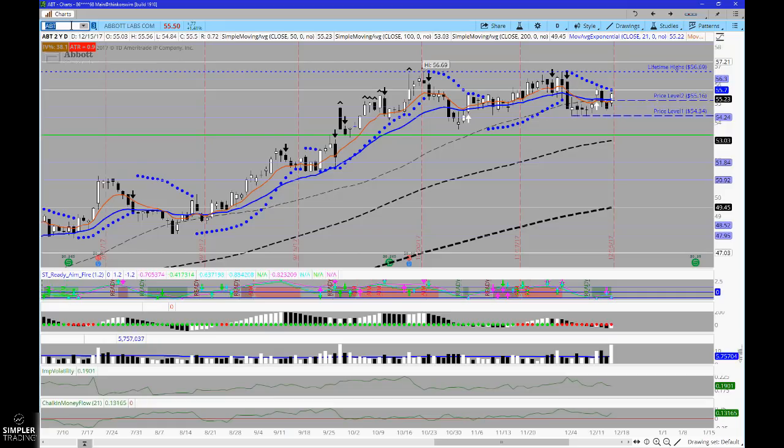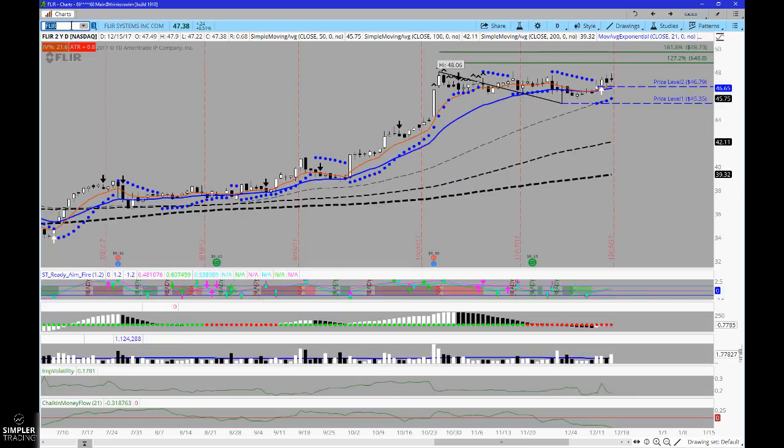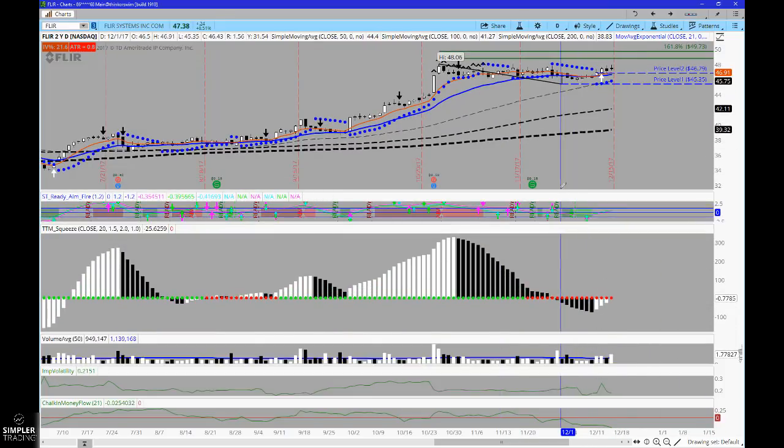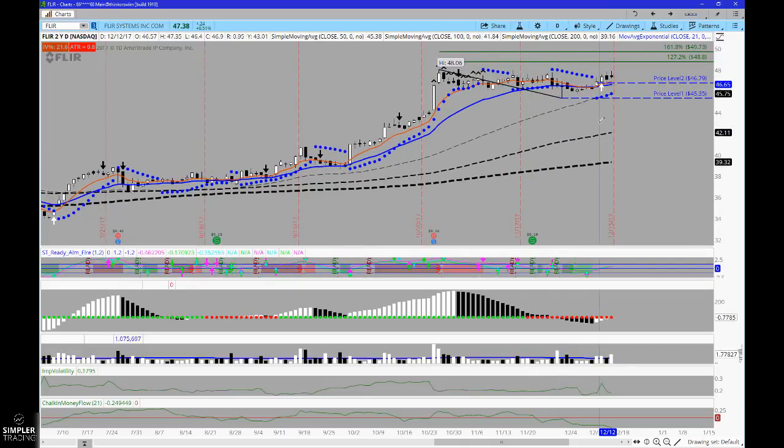The close back up above the 21 today is starting to get interesting to me on the back of huge volume. So you've got the squeeze in play there, and I think that might be worth buying next week. And then also FLIR is another name that I've been involved with for a couple of days now. I like the way that the momentum of the squeeze is shifting. I like the trade back up above the 21 EMA.